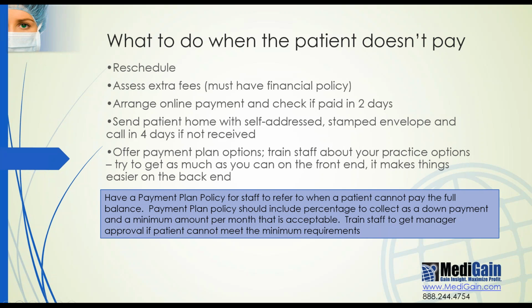You can arrange for online payments and have some vehicle to check and make sure that they're making those. Again, a lot of those patient portals have that capability. You could send a patient home with a self-addressed stamped envelope, although that's expensive. Or call. But you can see that all these things that you're doing after the fact are just a lot more work than getting that payment at the time of service.